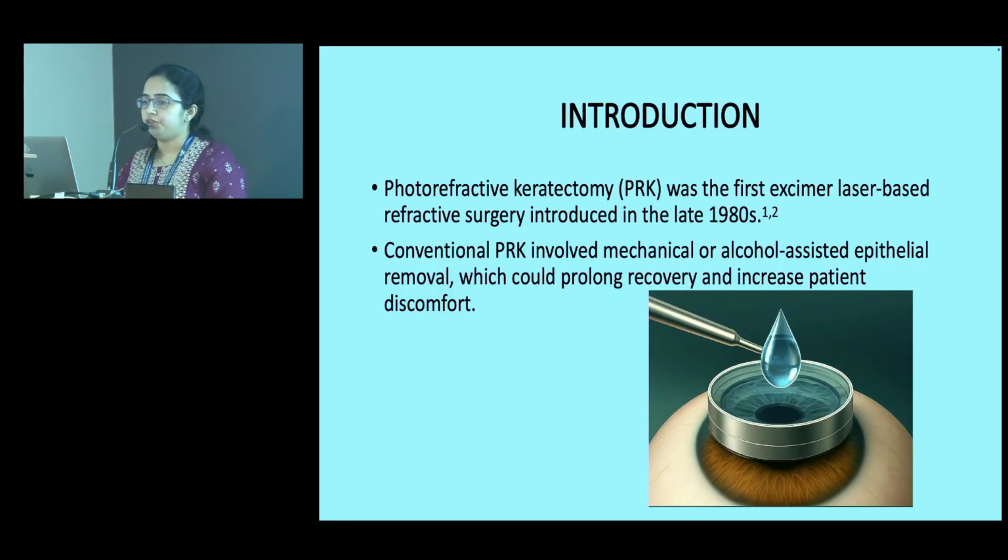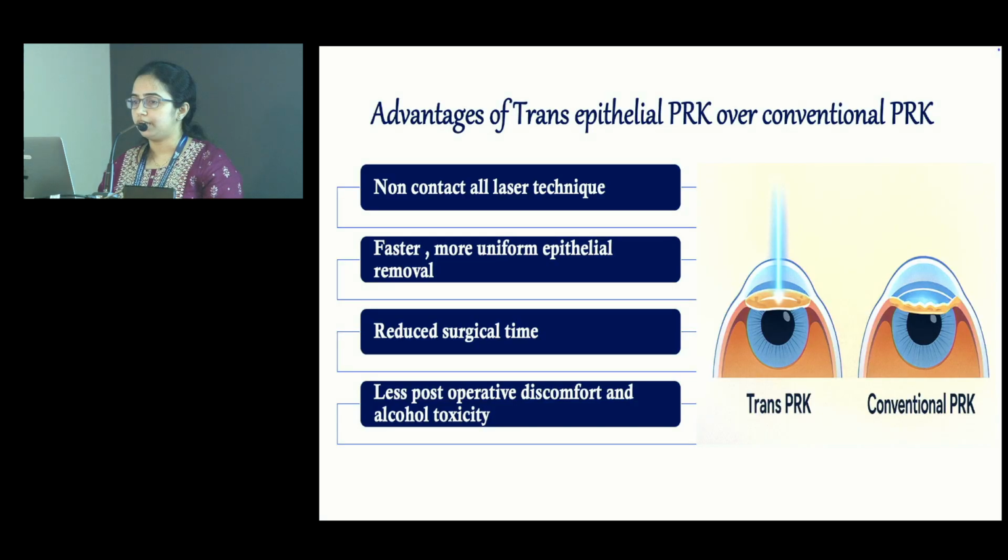Introduction. Photorefractive keratectomy was the first excimer laser based refractive surgery introduced in the late 1980s. Conventional PRK involved mechanical or alcohol assisted epithelial removal, which could prolong recovery and increase patient discomfort. To overcome these limitations, transepithelial PRK was developed.